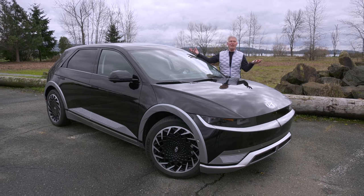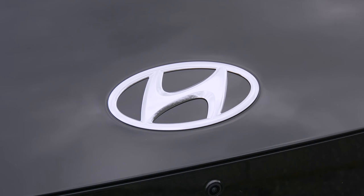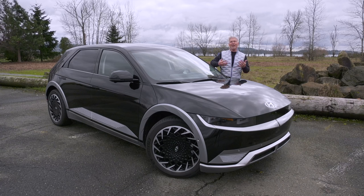And of course, this being the end, I'll leave you with a fun fact. The Hyundai logo, what is it supposed to represent? Apparently, two people shaking hands. If you look it up on the internet, there's a graphic that demonstrates it. I'd put it up, but I'd probably get flagged for copyright infringement, and I don't need that.